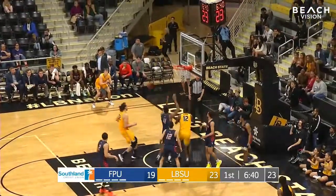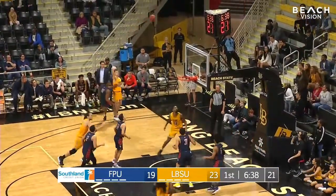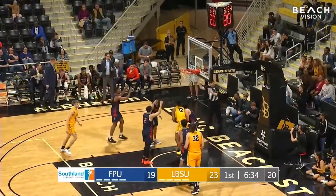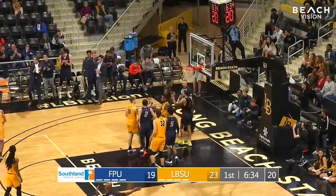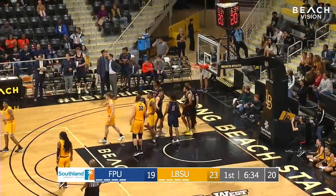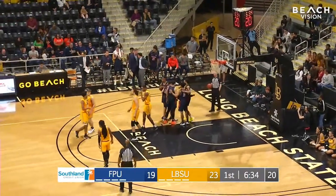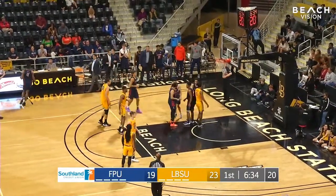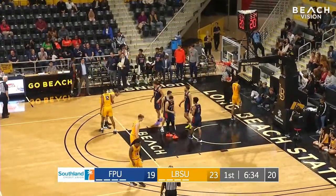Carter lobs down low for Jackson. Jump pass to DeGeest, left corner, three. No. And the rebound, Jackson had it. Now it's being forced away from him. Jump ball called. Possession arrow keeps it with Fresno Pacific. 6:34 to go in the first half. And the Beach up by 4, 23-19.